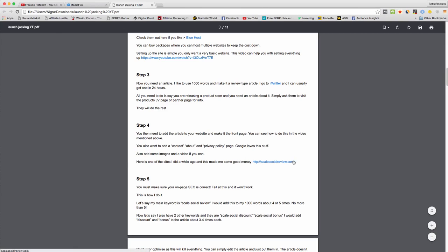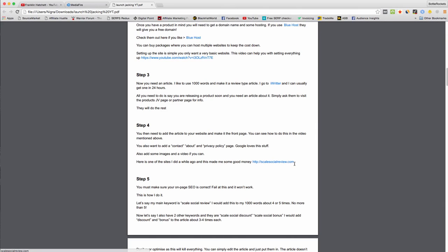I've also got a sample site that I did. This is one of my sites that ranked for about 6 weeks, and it dropped off a bit, so it's not making money now, but it doesn't matter because this is launch jacking. You're only going to get sales for about a month or two at the most. So it doesn't really matter if the rankings fall down a bit.